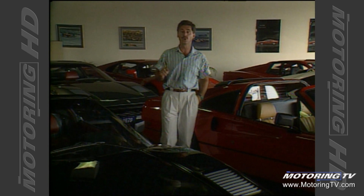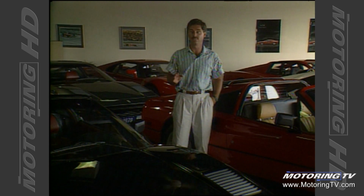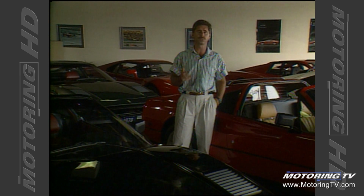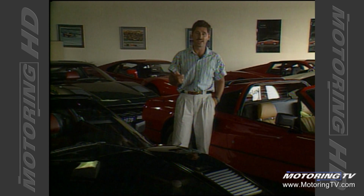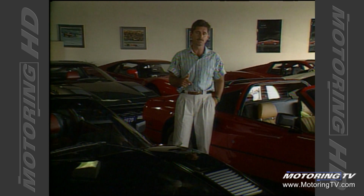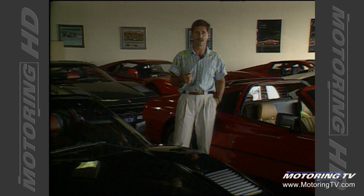And later on, we're going to take a peek at these amazing machines. But first, we're going to join Steve Grant. Now, Steve has been in all sorts of racing cars this year, jet cars, Indy cars, midget cars, but this week he is with probably the most well-known racing car, the stock car.